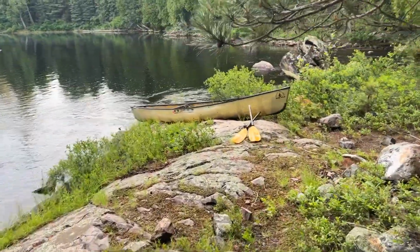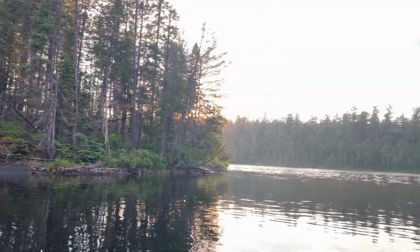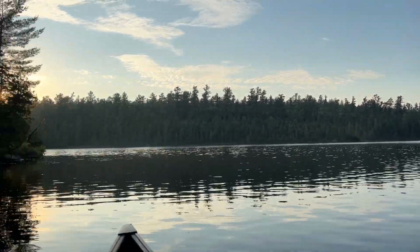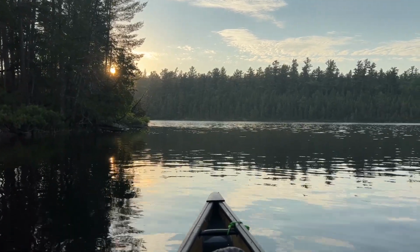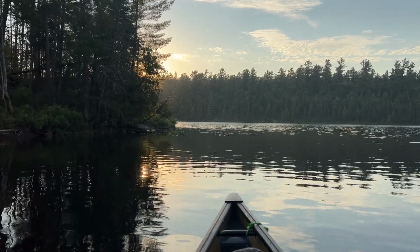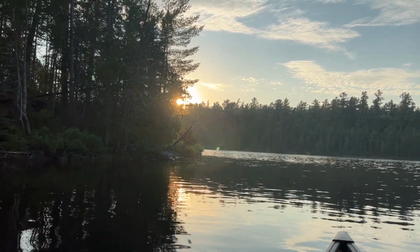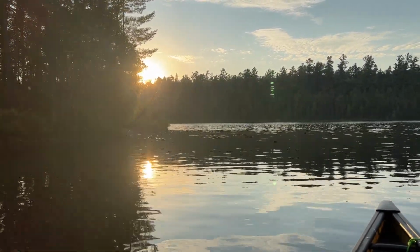Okay, almost there. All right, guys, it is 8:25, and I am on Seagram Lake. Hopefully no one is on the campsite, fingers crossed. Ooh. The sun's about to come out from behind the trees, and I can see this big, huge group of bugs in the sun. It's crazy.